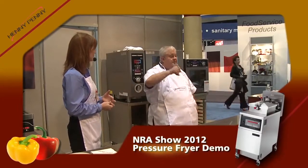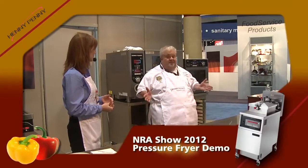What other things should people look for in the pressure fryer, Chef? Well, you want something easy to use, and if you look, this fryer is not hard to use. You close the lid, you turn the spindle, and touch a button, and it's just easy.